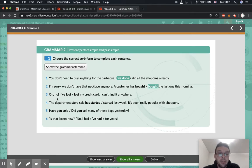Let's try the next one. "Oh no, I've lost or I lost my credit card. I can't find it anywhere." Present perfect or past simple? Well, she says here, "I can't find it anywhere," which means it's still lost. So that's an action that's still relevant to the present, because the credit card is lost and she hasn't found it yet. So the answer should be "I've lost my credit card."